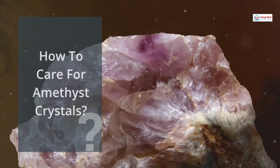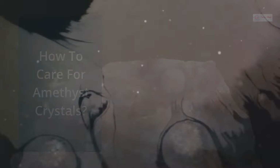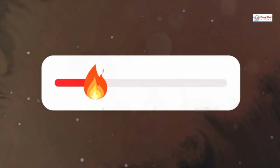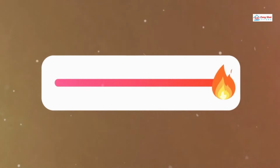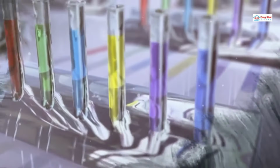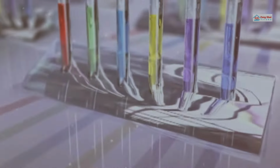How to care for amethyst crystals. Stability. Unexpected temperature fluctuations can cause the amethyst to crack. Some amethyst colors will fade with continued exposure to strong light. Amethyst might also be affected by ammonium fluoride, hydrofluoric acid, and alkaline solutions.